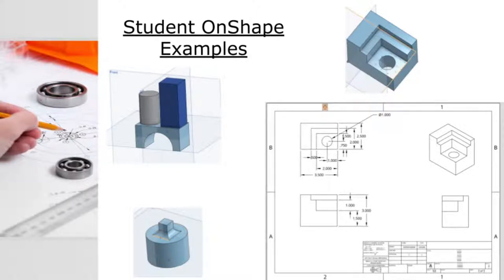Students were also able to build basically like a stair step. That's kind of what I called it, with a hole in the middle, and then they were able to create their own drawing on Onshape and then give me the correct dimensions. So I would be able to take that drawing that they gave me and then I would be able to build it on Onshape myself by the dimensions that they gave me. So pretty neat that they were able to do that in the first semester.